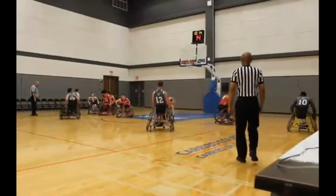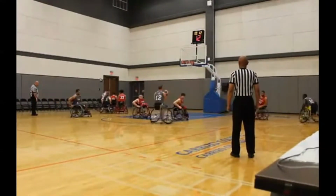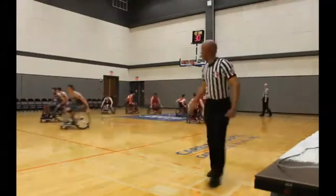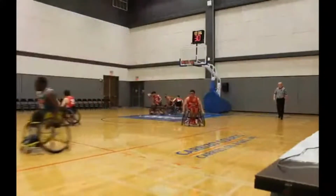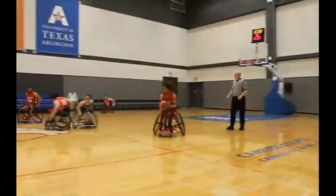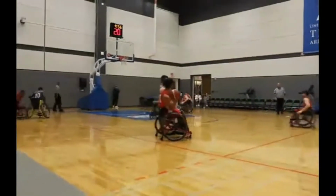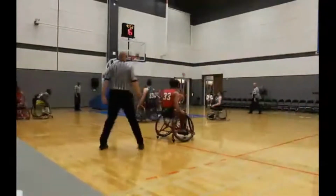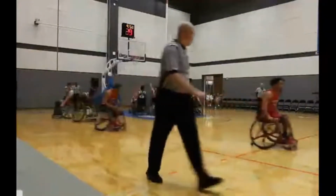It is Nebraska ball to number 12. He takes the shot. Nothing but net. 3-point shot by number 12 for Nebraska. And now Penn brings the ball to half court. And 21 takes the shot, off the front of the rim. Rebound, Nebraska.